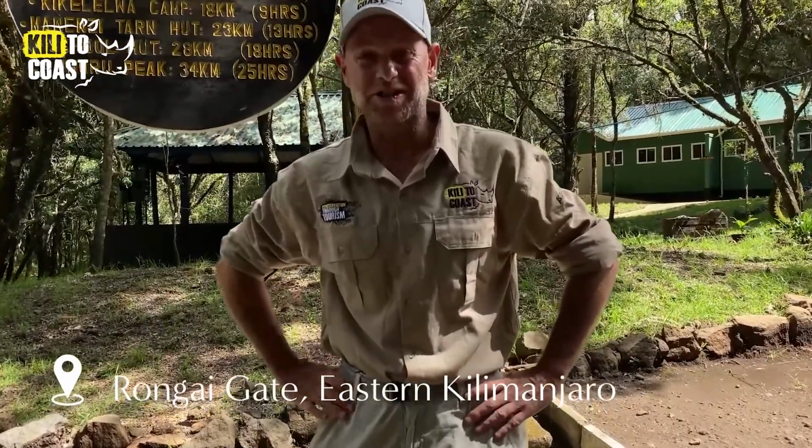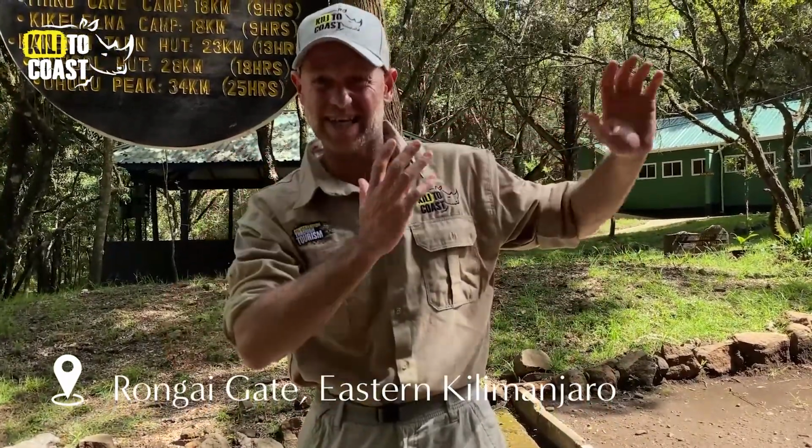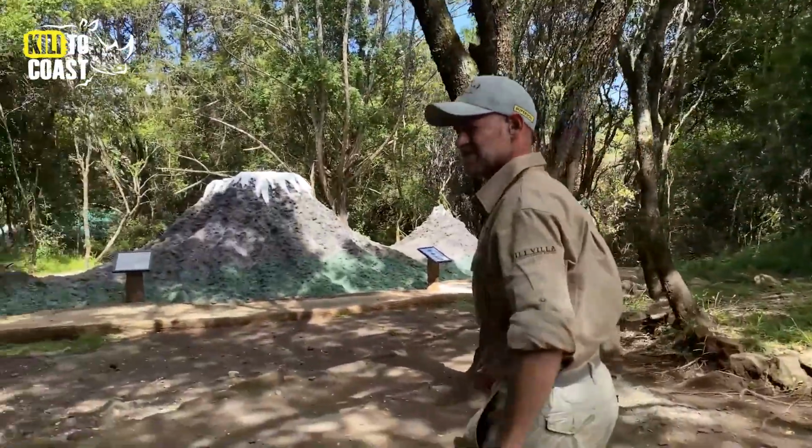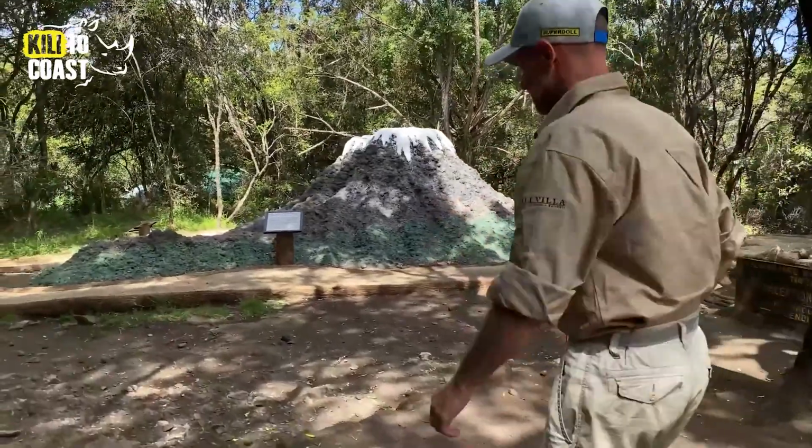Welcome to the show, and we finally arrived at the base of Mount Kilimanjaro at the Rongai gate, and we are going to approach this mountain from the eastern side, the sunny side. We want to bring you the best visuals that we can, and that's why we always want the sun on our backs. Let me go and show you. We have a nice model here that's been on display by Tanapa, and it will give you a much better picture of what's going on.